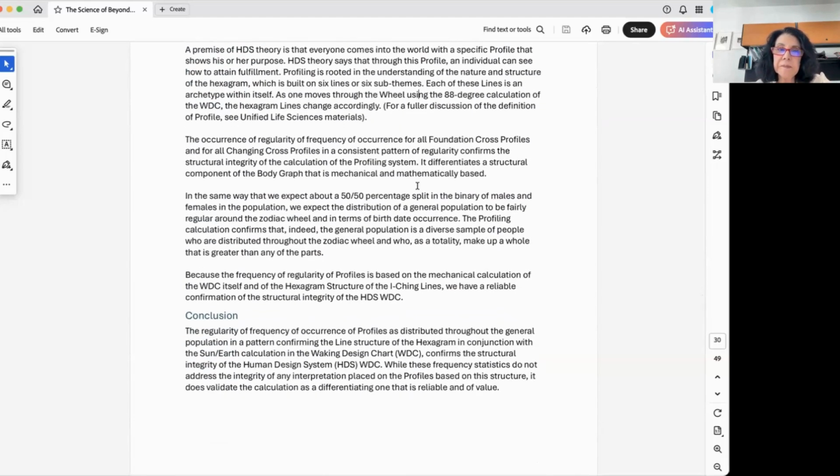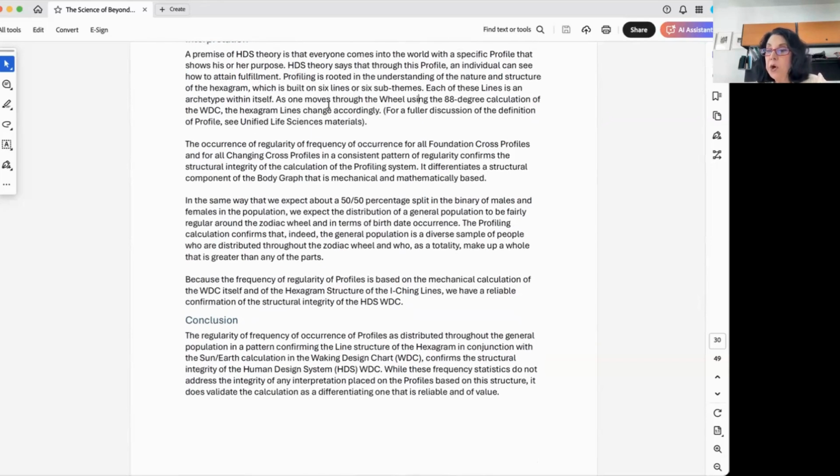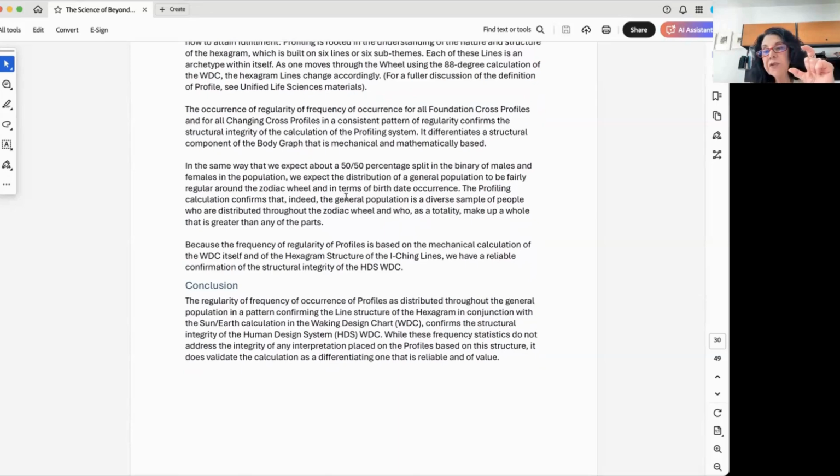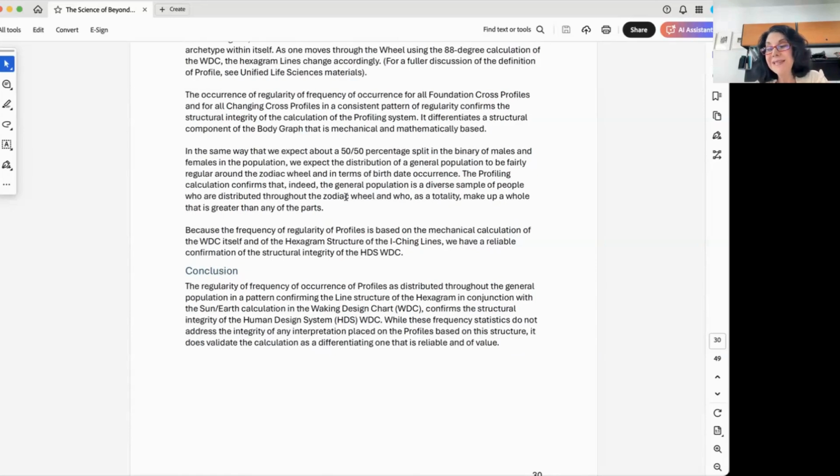And the premise in human design theory is that everyone comes into the world with a specific profile that shows his or her purpose, and that brings fulfillment. I agree that the keywords for the hexagrams have meaning when you read them as a process, but not when you take one moment in time and you ascribe meaning based on 1 or 2 lines of a hexagram of the I Ching. The hexagrams of the I Ching talk about changing lines, and they do that for a very good reason, because the construction of the I Ching, those philosophers knew that consciousness is never stagnant. It's moving, and you need to move with it.